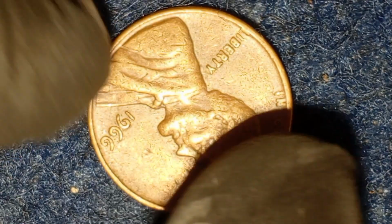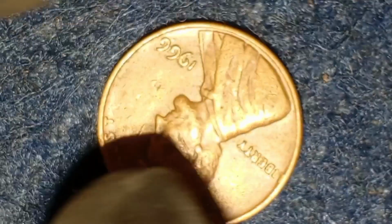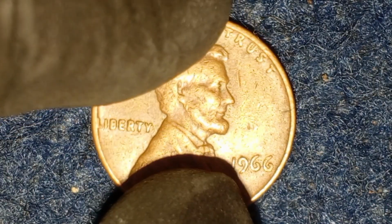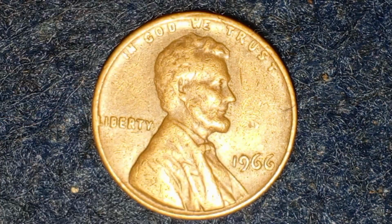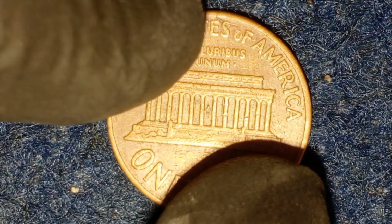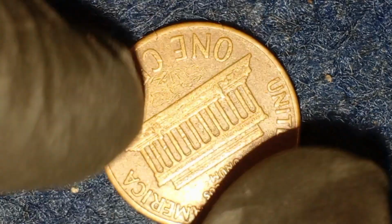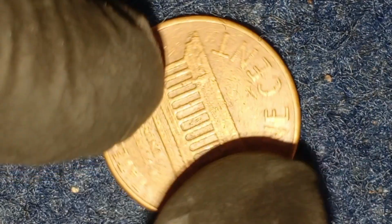The 1966 penny continued the design that had been in use since 1959. On the obverse, you have Abraham Lincoln's bust, and on the reverse is the Lincoln Memorial. This reverse design was created by Frank Gasparro and remained in place until the introduction of the Lincoln Bicentennial Series in 2009.